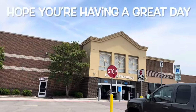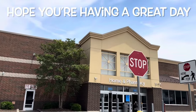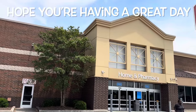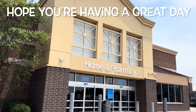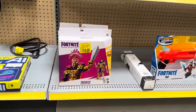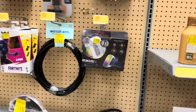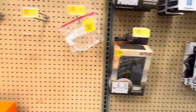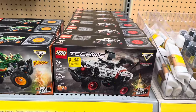All right, we're gonna keep it moving. All right, we at Wally World here. We're gonna see if they got that new display set up back there in the TV video section, and we're gonna check on some of these clearance prices that we've been seeing. So let's go check it out. All right, we back here in the clearance section. $16.88 for Menace is what they're looking for them at. $12 for Lynx. Rebel Moon, they want $15. They got some of these Technic sets on sale, $6.